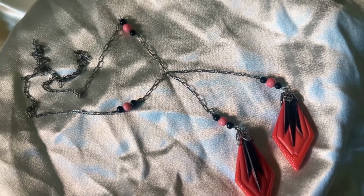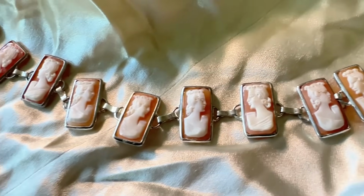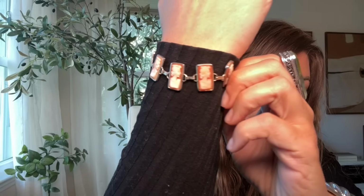glass lariat necklace. Here we have an Art Deco genuine carved shell cameo bracelet. I am in love with this one. I absolutely love this bracelet. Here's the back. You can see real cameo is very translucent when you pull it up to the light. And this one's in gorgeous condition, guys.